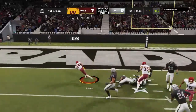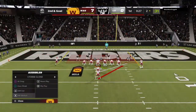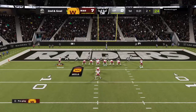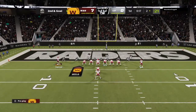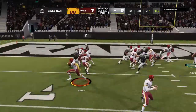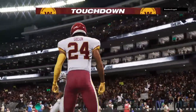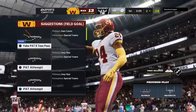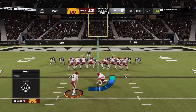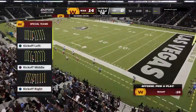They'll run with Gibson. Nothing doing there. They're going to wind up holding him at the 2. 2nd and goal, and they will try again from the 2-yard line. One more time with Gibson, and he fights his way into the end zone. Touchdown, Washington. Antonio Gibson taking it in from 2 yards out. And Washington is able to stretch their lead. Now Joey Slye for the point after, and it's good, and they have jumped out here to a quick 14-0 first quarter lead.